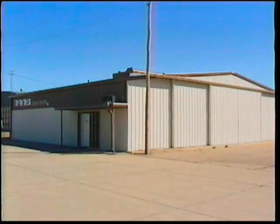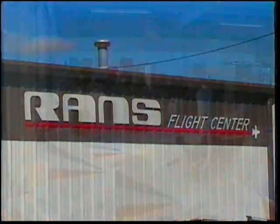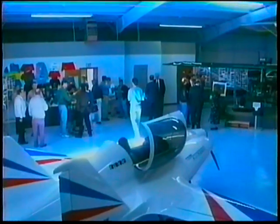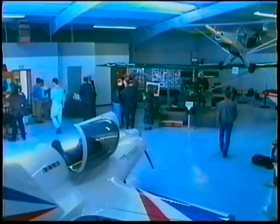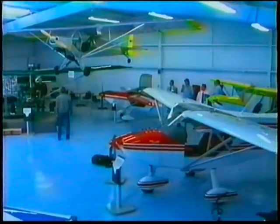With a unique twist to cutting the ribbon, the new RANS showroom was opened in January of 1996. Several RANS aircraft were on display. The general public was invited to view the aircraft and hear the announcement of our expansion plans.